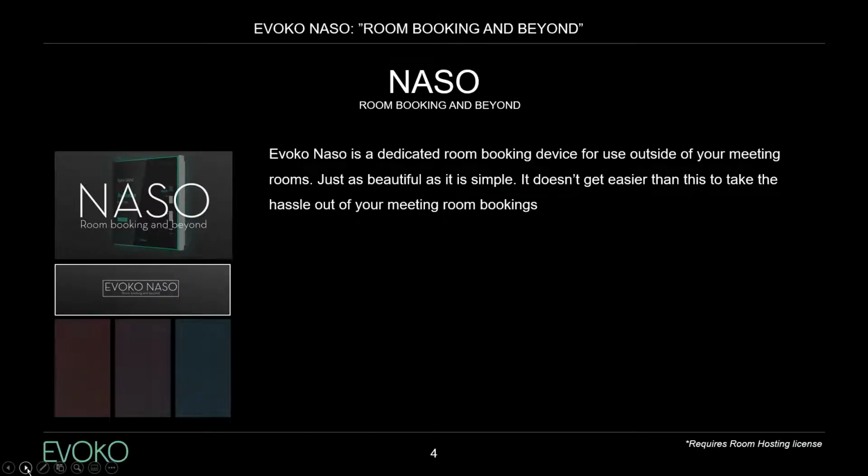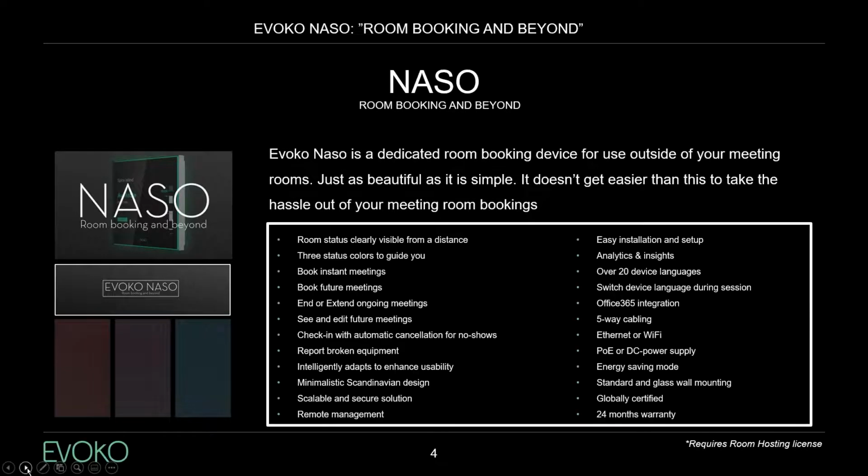So we start with the EVOKO Liso and all the functions you have in a base function. So what you need is the Liso panel and the room hosting to get this one. Then you will have the room status clearly visible like you are used to with the EVOKO products. You will have the 3 status colors to guide you, so green, amber, and red. You can book instant meetings directly on the display. You can book future meetings, and you can end or extend the ongoing meetings.